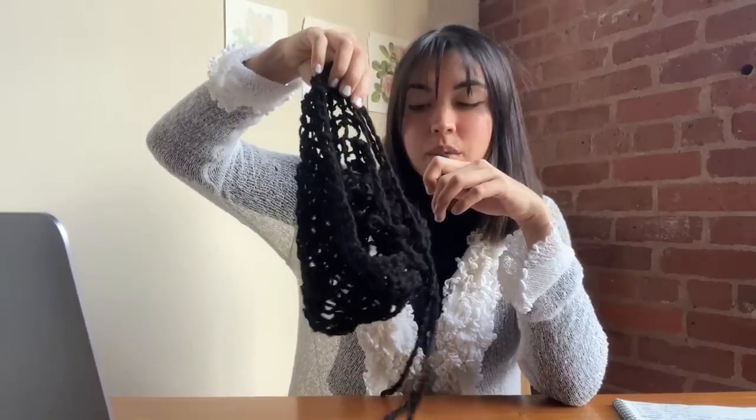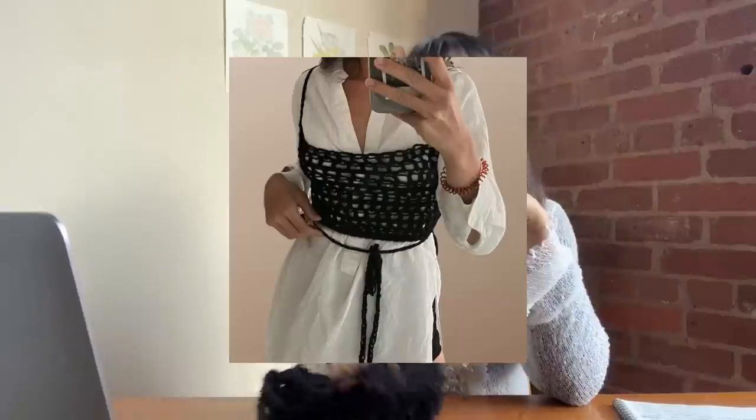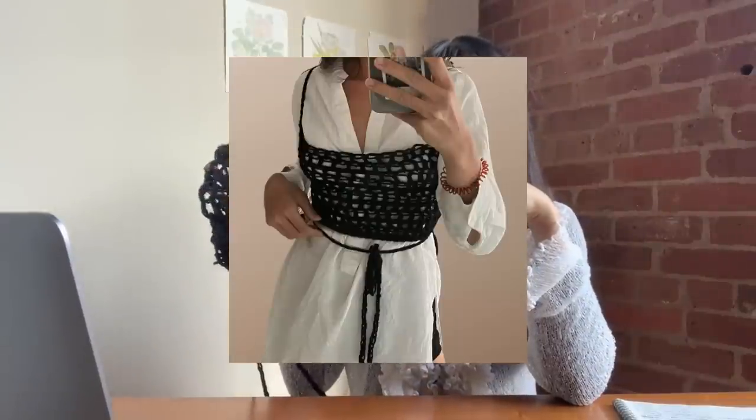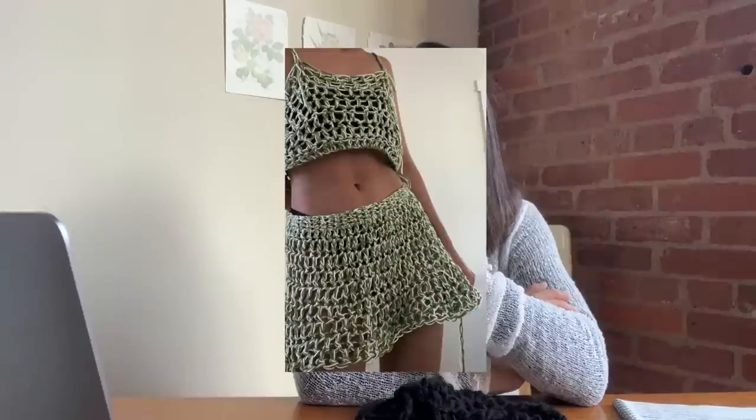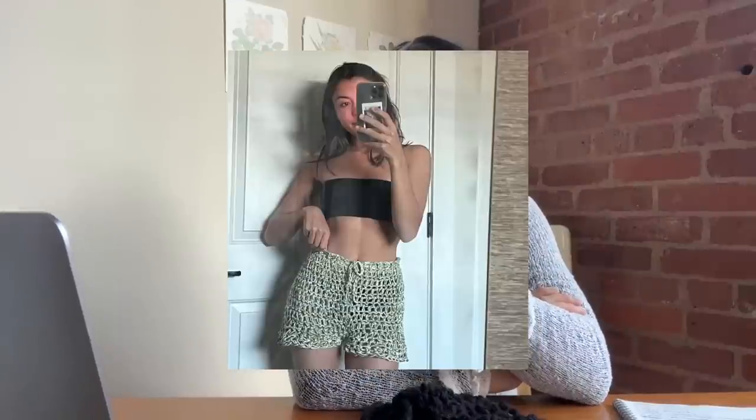The next thing I made was this black mesh top, but this is actually the beginning prototype for one of my more popular styles called Weave In My Ends that I made a bunch of. I'll insert some colorways of the Weave In My Ends tops that I made. I made a lot of them this summer. I also made a matching skirt, but turned them into shorts, and I do not know where those are either.